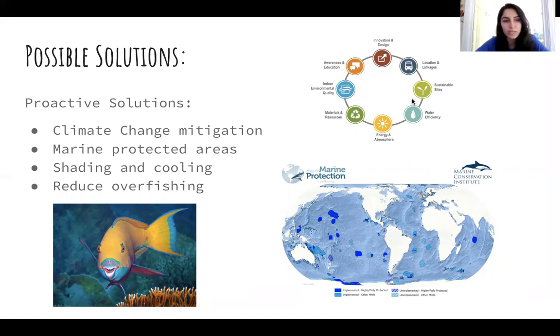Marine protected areas, which aim to conserve biodiversity, improve resilience, and enhance fisheries, protect and restore endangered species and ecosystems, and improve water quality by including adjacent watersheds as a means to control the impacts of sediments and pollution. Shading and cooling, which involves reducing solar radiation during high-risk periods for coral bleaching by creating shade through clouds, mist, fog, or surface films. Reducing overfishing, specifically herbivores such as parrotfish that graze coral damaging algae.